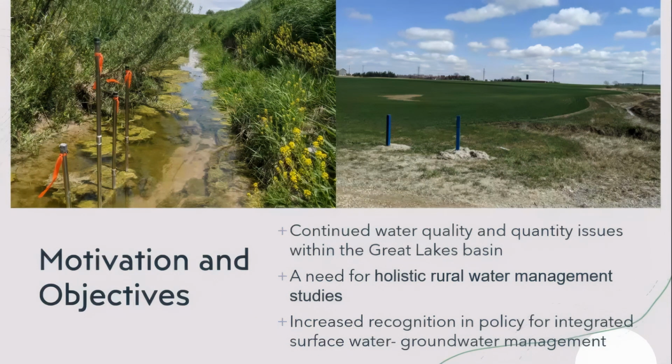Continued research and innovation towards water management in southwestern Ontario is important for the health of growing communities within the Great Lakes Basin. There has been an increased recognition in policy for integrated surface water and groundwater monitoring, such as the recent COA agreement that identified groundwater surface water interactions as an area of focus. The objective of our work is to use monitoring, modeling, and machine learning techniques to better understand hydrologic dynamics and nutrient transport in an agricultural watershed in southwestern Ontario.